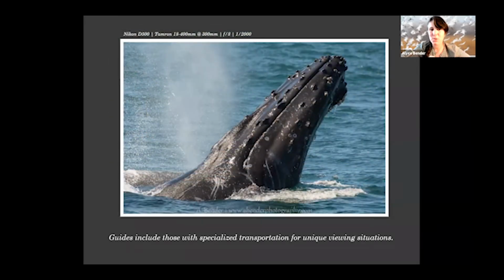But guides also include those with specialized transportation so that you can get unique viewing situations. Things like whales, even sea otters to an extent, are really best accessed, or only accessed, using things like boats. Well, I don't own a boat, so I have to hire somebody in order to get out on, say, the Monterey Bay, where this humpback was doing chin slaps, in order to capture the images. So when you think of guides, think of how transportation plays into your shooting and the logistics of certain images that you might want to take of certain species.